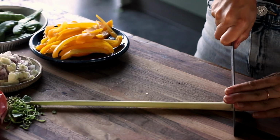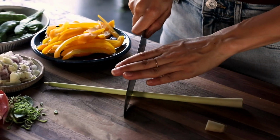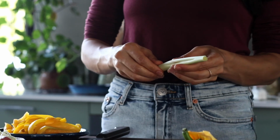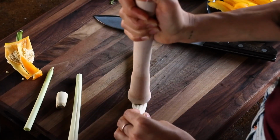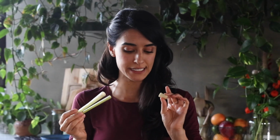So what we want to do first is to remove the root end, and then also the part of the stalk that gets green near the top. So what we're going to be left with is about this 4-inch, more white colored stalk. First, we're going to remove the outer layer of it before we smash the lemongrass. And we do this to extract its fragrant oils and scent. And then as for these extra little pieces, feel free to hang on to them if you make any homemade stocks. It makes for a great addition to those.